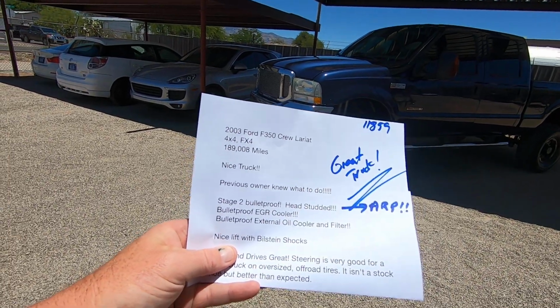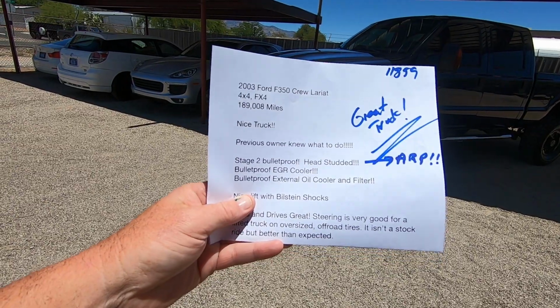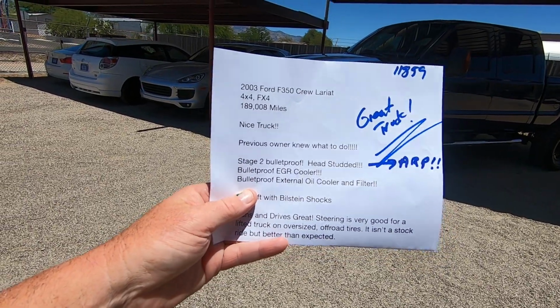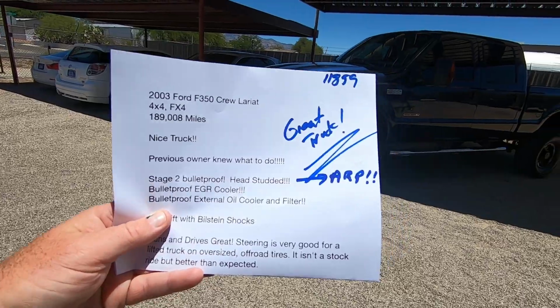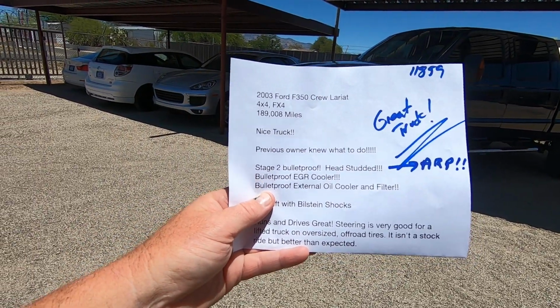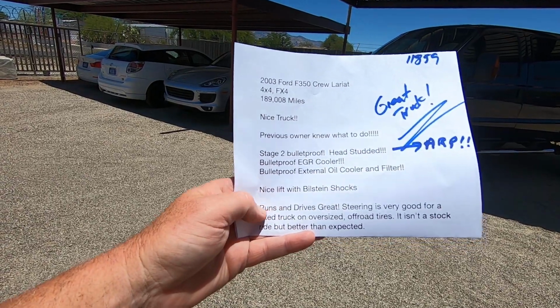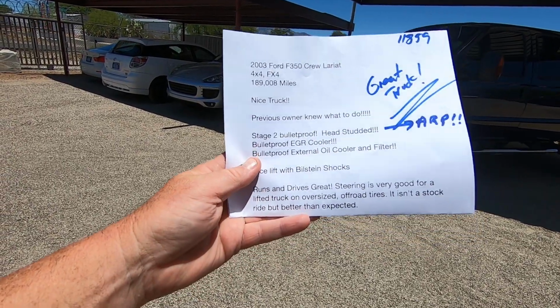My guys give me nice truck, previous owner knew what to do. Wow, they spent a lot of money on this truck. Stage 2 bulletproof and head studded. It's got ARP head studs, stage 2 bulletproof. Bulletproof EGR cooler, bulletproof external oil cooler and filter. Nice lift with Bilstein shocks.